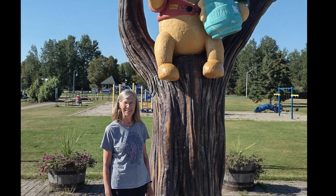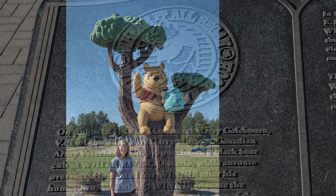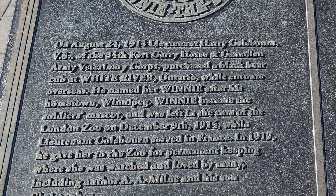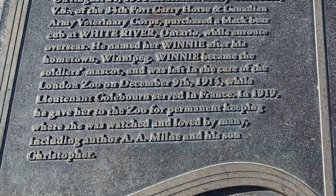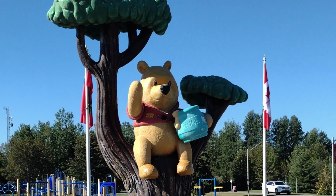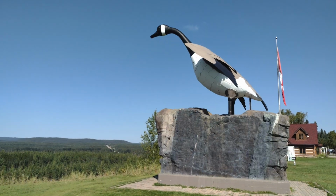White River is the home of the real Winnie the Pooh. The bear had been trapped and brought to England by a veterinarian soldier during World War I. Later he donated the bear to the London Zoo, and the bear was so popular that stuffed animal toys were made with his name. The town also has a nice visitor center and museum.